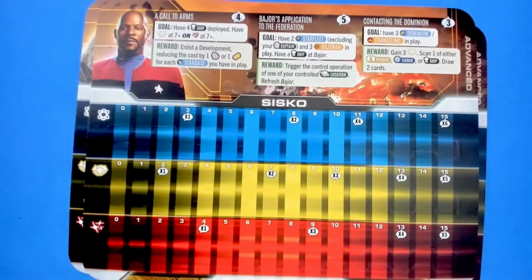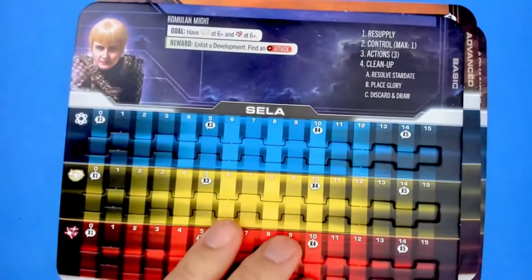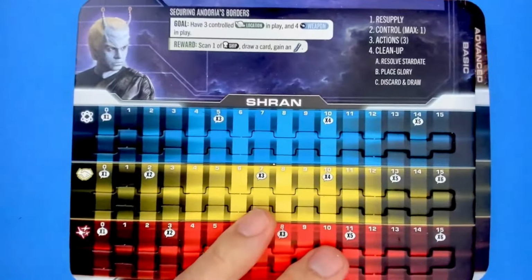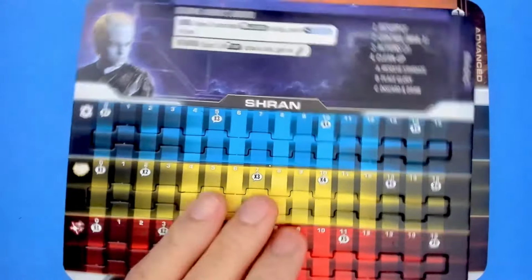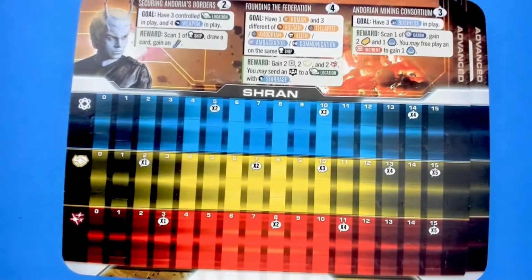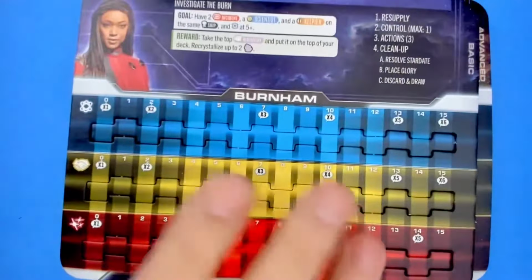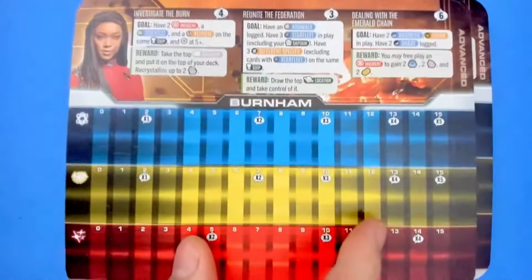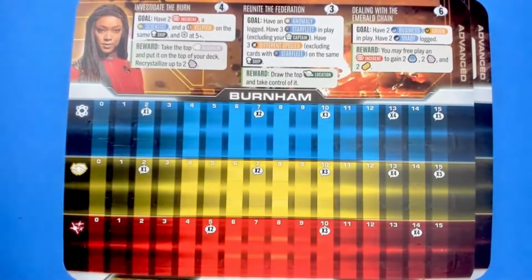Alrighty. Oh, Tasha, what have you done? Or Sela, I mean. Alrighty, there we go. And Shran. Oh, I wanted to be my favorite, but I think he's one of the mean ones, unfortunately. But, oh, you never have enough Jeffrey Combs. Alrighty. And then there is the Captain of Discovery, Michael Burnham. Okay. All right, so you got all of those.